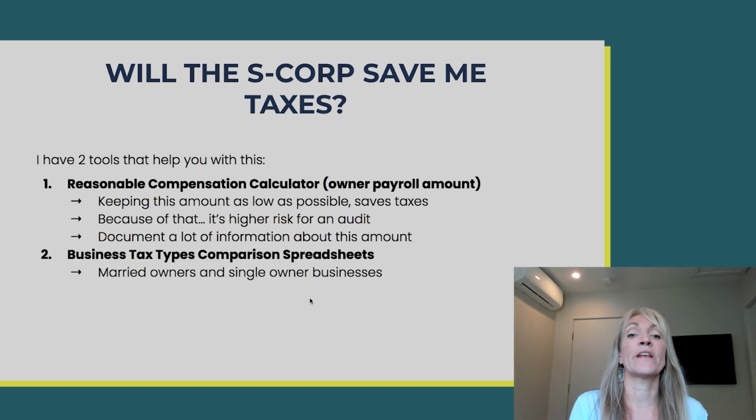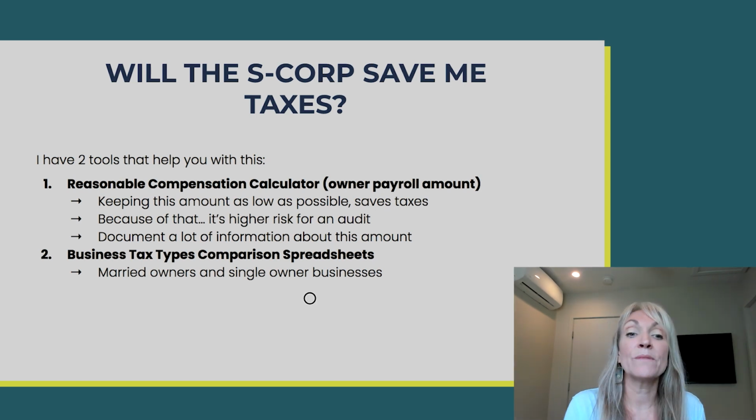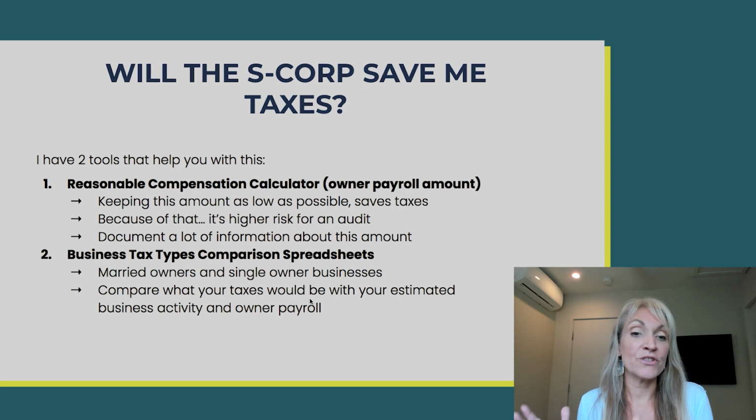The other spreadsheet I have allows you to compare, using my business tax types comparison spreadsheets, what your taxes would be like with your business activity. You know, generally, how much does your business make?